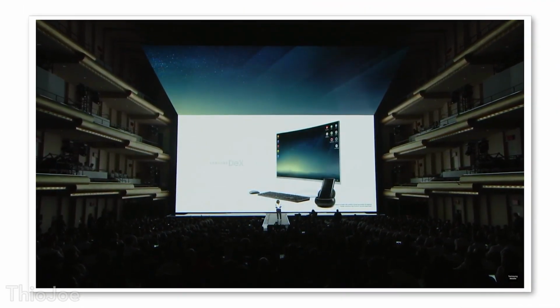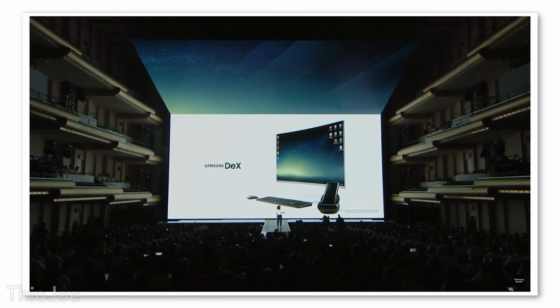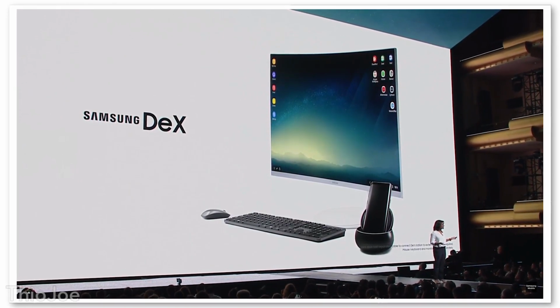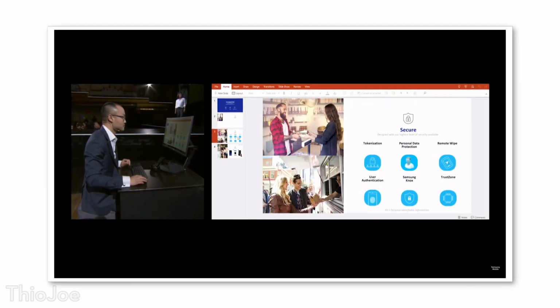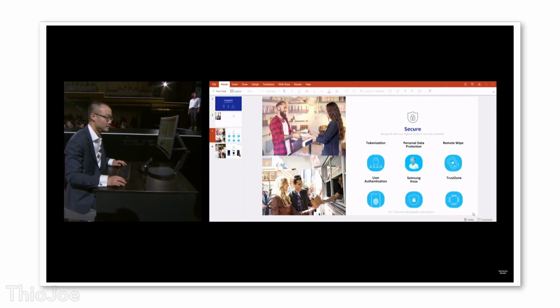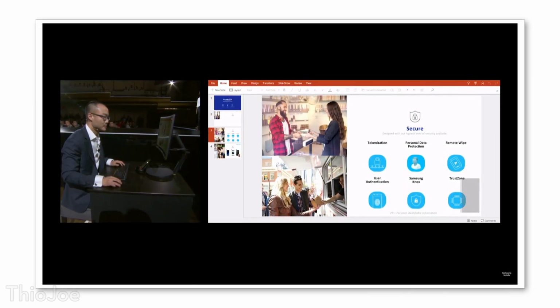One other thing they demoed is the Samsung DeX, which allows you to basically use the phone with a desktop interface. They kind of showed someone using PowerPoint, writing emails, that sort of thing, just plugging it in, using a mouse and keyboard. So that might be kind of useful to some people. I probably wouldn't use it myself. The rest of the stuff they talked about was kind of meh.